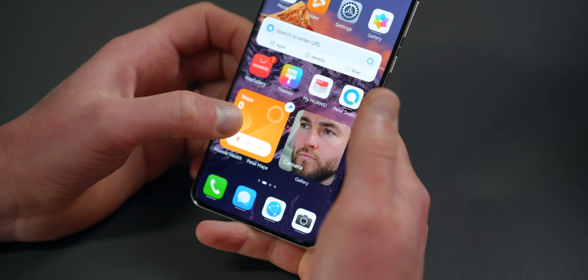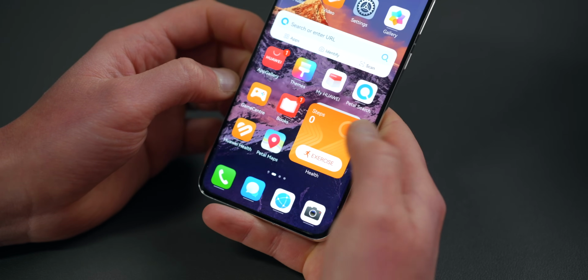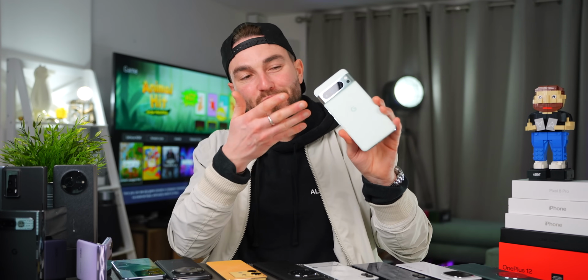The fact that we have the Snapdragon 8 Plus Gen 1 in here makes it a hard recommend, especially when you've got the later chipsets from the likes of Google with the Pixel 8 Pro.